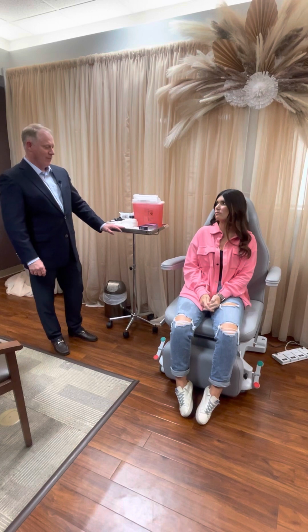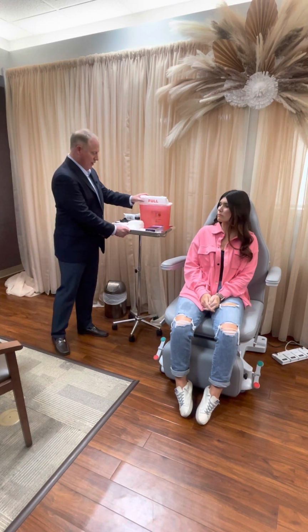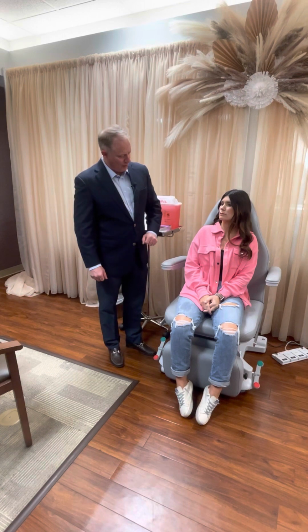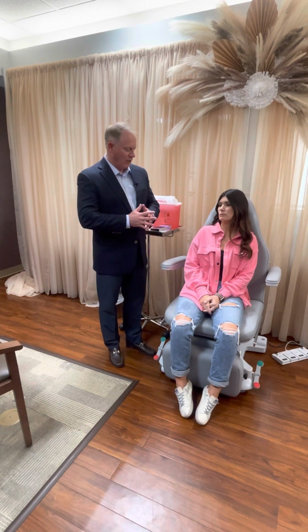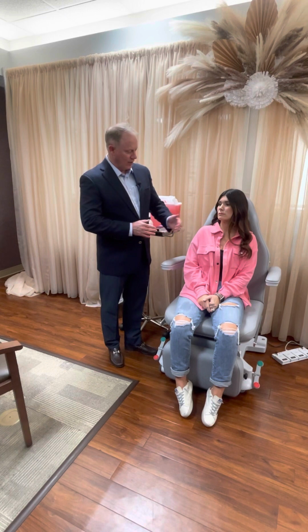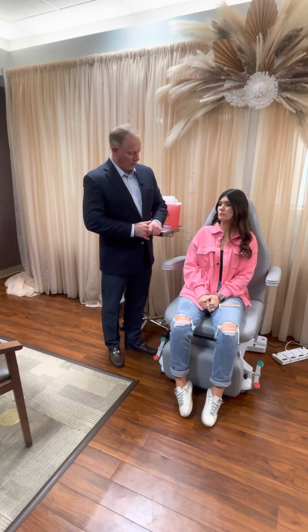So without a whole lot of delay, we're going to do an injection here for Miss Tara, and we're going to inject the nasolabial folds. She has a little numbing cream on, which is something that we offer for all of our patients. We're going to do some injections here with a filler called Juvederm to elevate the nasolabial folds and soften this line that develops in many people, from the corner of the nose down toward the corner of the mouth.